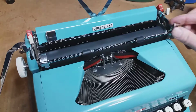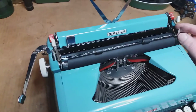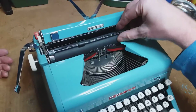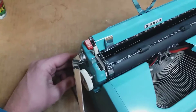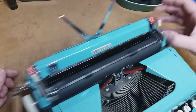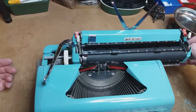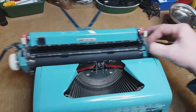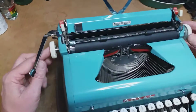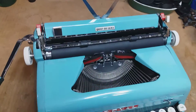3-position paper bail, one of my favorite tricks of the trade. You see that on Olympias and a couple other models, but I first came across it on the Royal Aristocrat, which is one of the predecessors to this thing, mechanically speaking. Magic margins on both sides, so you can set your margin on the fly. When it's set to 10, boom. Now we're set to 10. Pretty slick. They did an amazing job on this machine. Masterpiece of engineering. And it shows, especially when you use it.